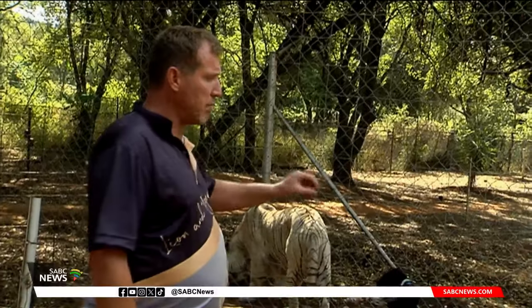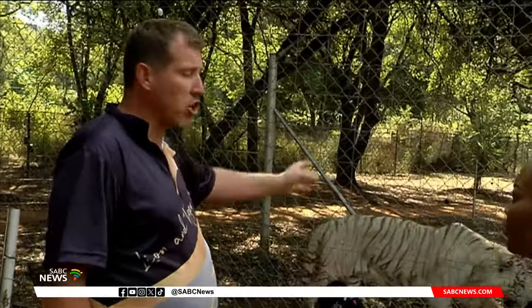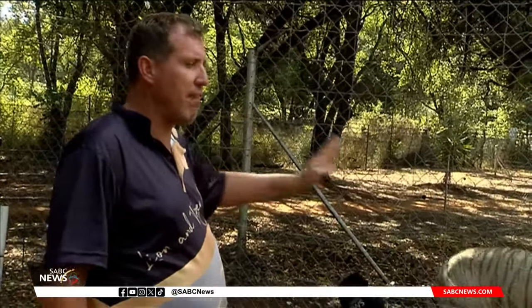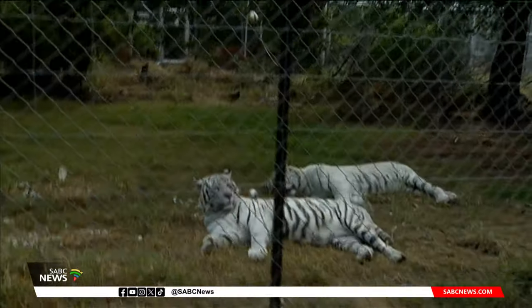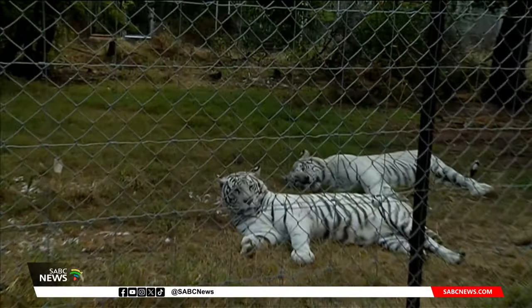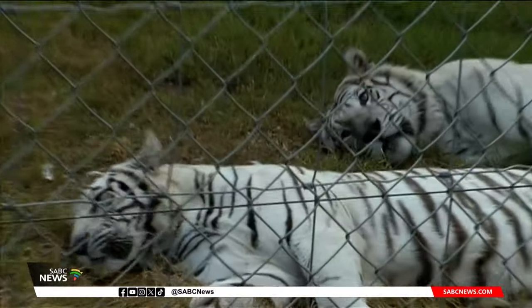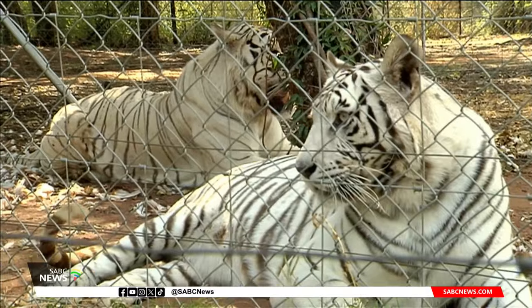So this cat here, the Bengal tiger, is the second largest cat in the world. The largest cat will be a Siberian. The Siberian is much larger than this and much heavier. This cat can get around 350 kilograms. Your Siberian, you can push maybe 450, which is your biggest. Normally tigers can get twice the size of a lion and run about three times the strength of a lion.